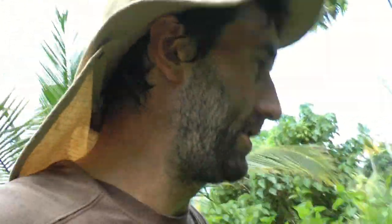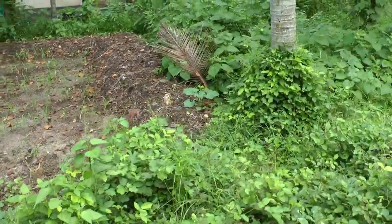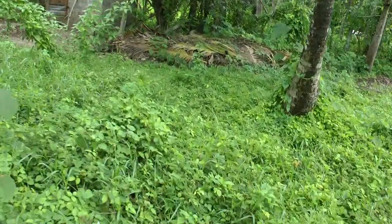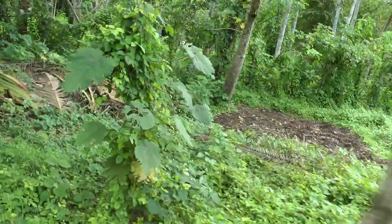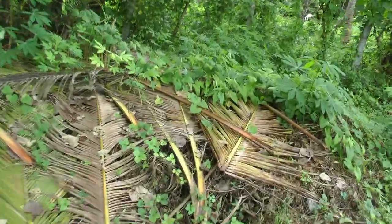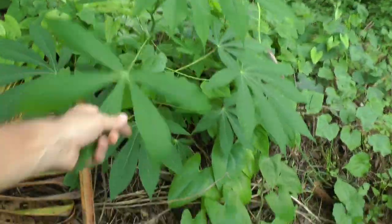Let me just take you over to my compost pile. So you remember I actually took the compost away. I put it all over there, and I managed to grow crops, but I have this compost heap here as well. Oh yeah, and I'm doing sunflowers in there. Beans are gonna grow up with sunflowers, that's the plan. But look at this, all the tapioca is stuck in. It's just growing like crazy as well.